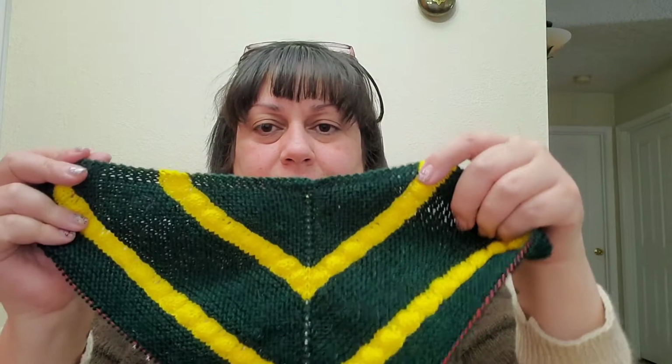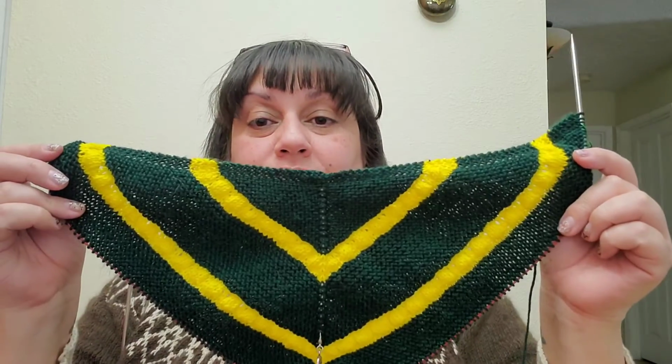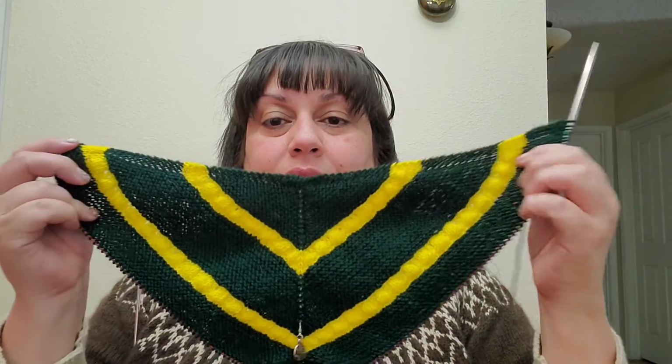And it feels much better. So I don't think as far as blocking or the finished project, you're going to notice that it's 2 different needles, but I knew that if I kept going with the 3, it was going to end up being a much smaller shawl than I'm intending.